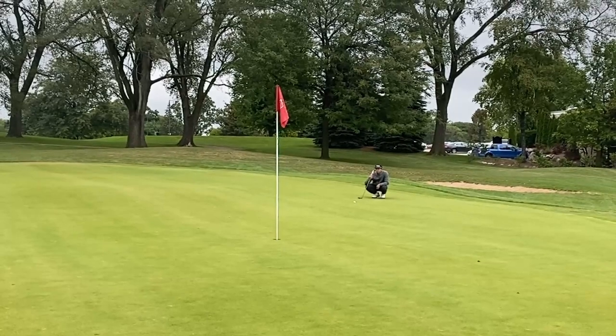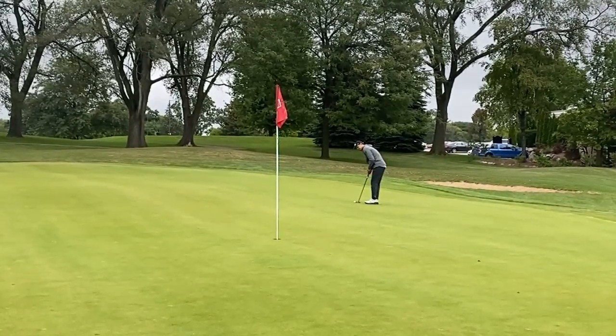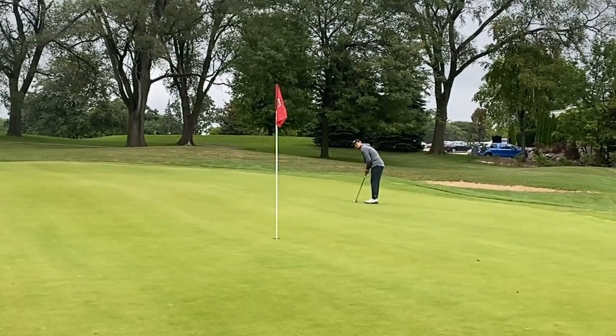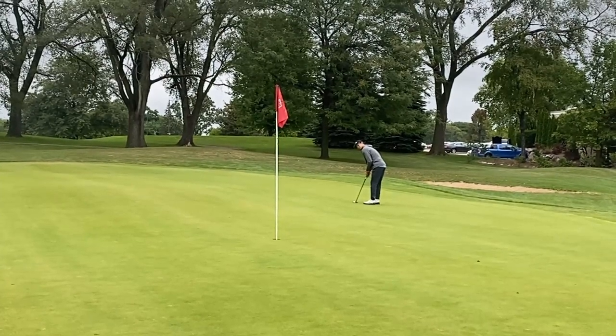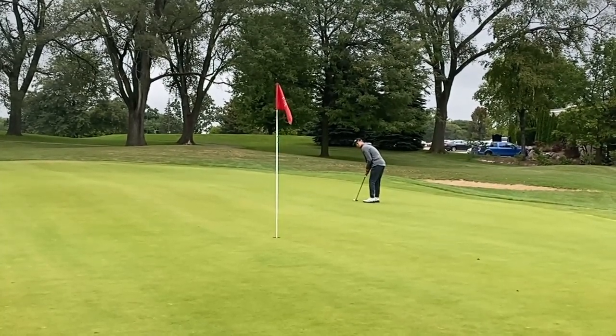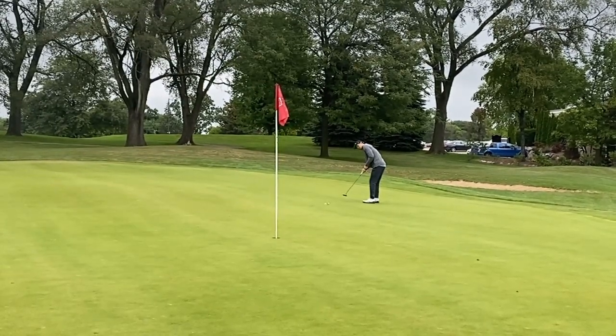I have an eagle chance. I actually have an eagle chance. I was able to go for the green. So this is the first eagle chance I have of the day. Big right to left movement. So I'm aiming really far to the right. In my head, I'm like, this should be far enough. Now I just gotta get the speed right.